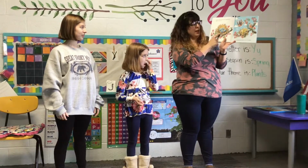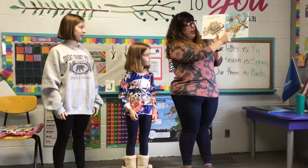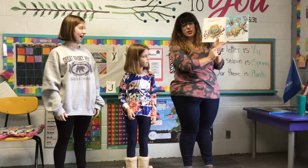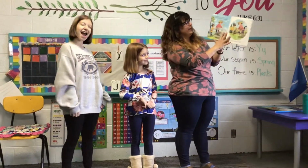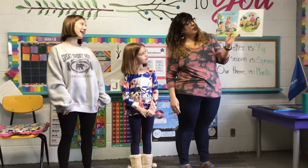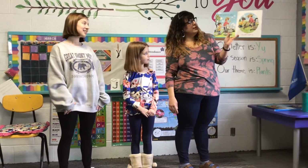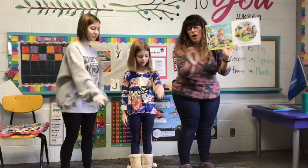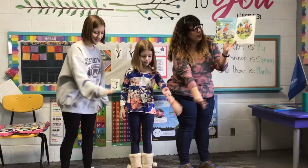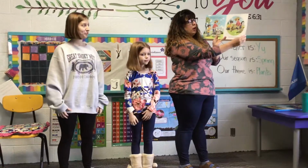What do you think is going to come out? Tiny baby birds. They are such a cute family, just like you guys are my cute family. Other baby animals are born in the spring too. Here's a little lamb. We're going to pretend to pet his fluffy wool. Oh, he's so soft and fluffy. Let's go help in the garden now.